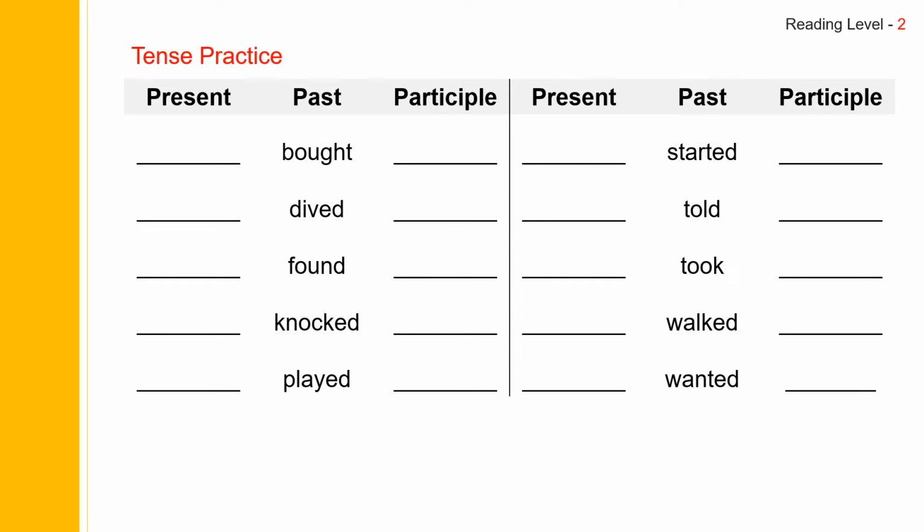Now let us practice past tense. The first one you read as bought. So GH is silent. OU sounds like long A. So you say bought. And present is buy. Buy, bought, bought. And dived. So you read ED as D. Dived. And dive. Dive, dived, dived.